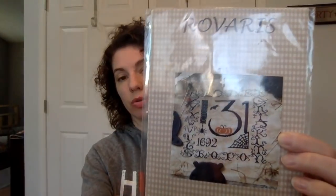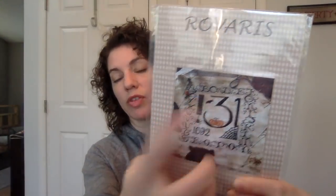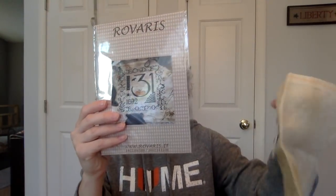So this is Rivaris. Her patterns don't have a name, but this one's really cool. I am pretty sure I'm not going to stitch the alphabet. I'm just going to stitch the center, everything but the alphabet, I guess is what I should say. And I think I'm either going to do that on this piece of doubloon, because it's kind of stitched on a parchment looking paper in the picture, which, by the way, this is an actual photo. The pattern is huge. If you've never stitched a Rivaris pattern before, they're out of Italy. This is an actual glossy photo.